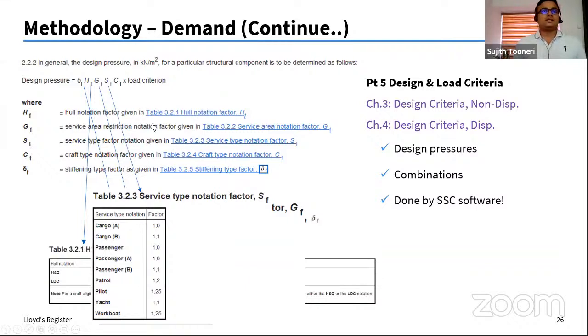And next is the service type factor. We know that some ships tend to keep station if there is rough weather. For example, you have a pilot boat. The ship has to go and take the pilot if the environment is harsh or benign. She has to go and take the pilot. So in those scenarios, we have a service factor of 1.25. And you can see workboat, it's a workhorse basically at sea, and for that one also 1.25.